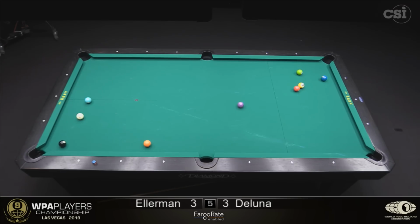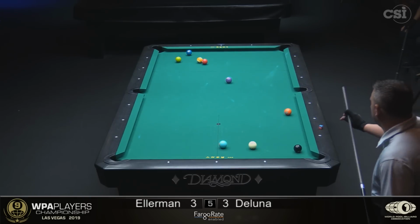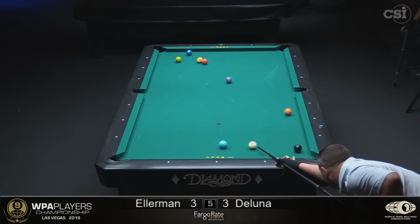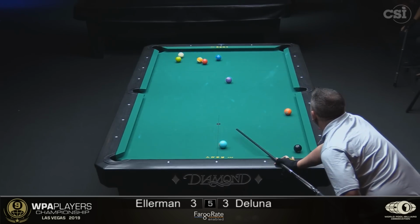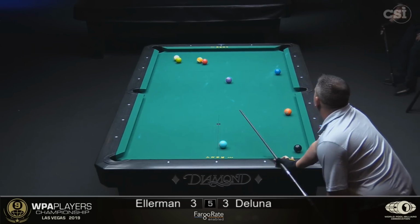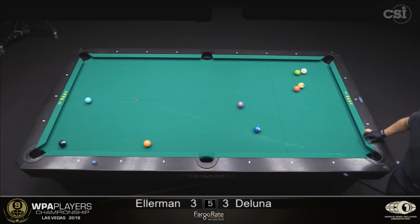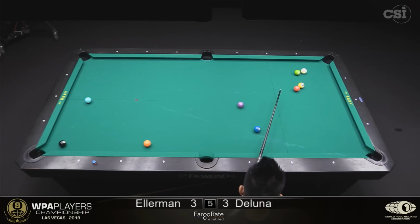This is the most time we've seen Mitch take, and for good reason. He is going 2 rails behind, I think. Just got to be careful of that scratch. Look at this shot. Wow. Beautiful. That was lovely. Beautiful shot. That 3-9. I'm leaning over to see the monitor again. Ben loves it when I do that.